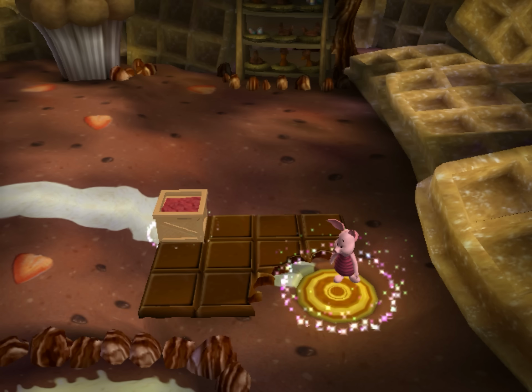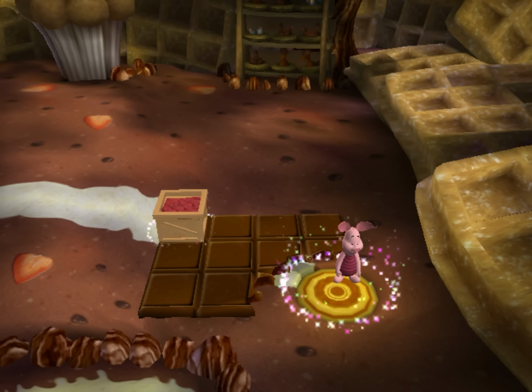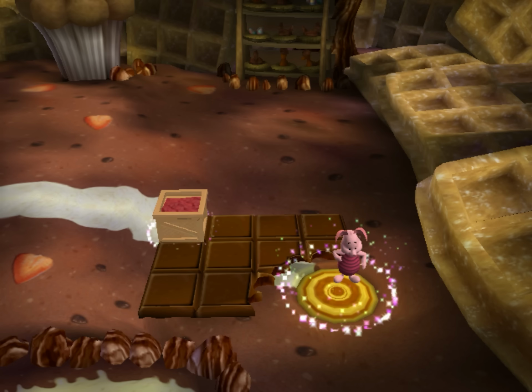If Piglet were to cover the hole and conceal the hive, perhaps the bees would come looking for it.